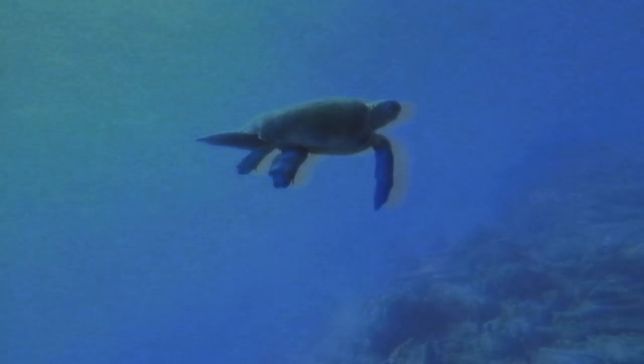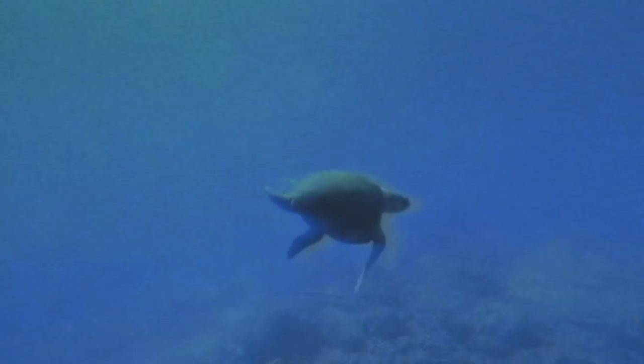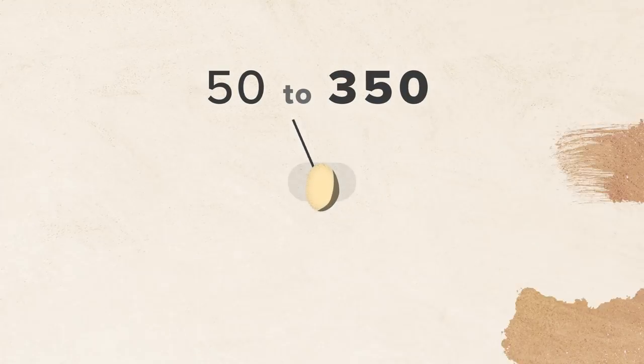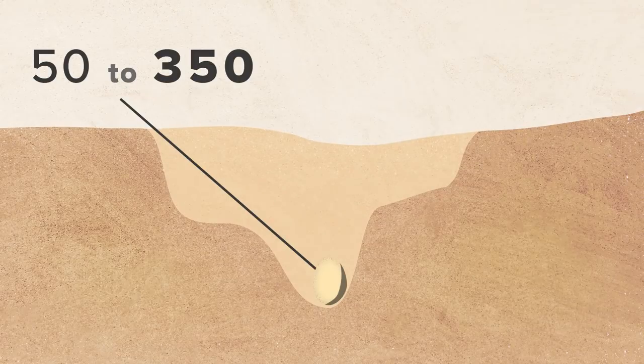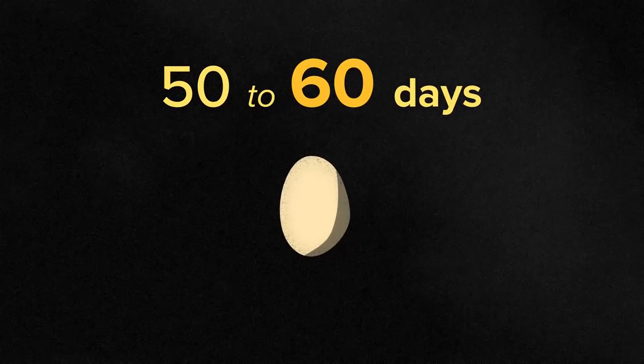Every couple of years, during their breeding season, mature female sea turtles make their way out of the sea and onto dry land, where they lay clutches of 50 to 350 eggs at a time, and they do this in holes that they dig in the sand. After laying the nest, the female won't tend to it. The eggs are left alone to incubate for 50 to 60 days until they're ready to hatch.